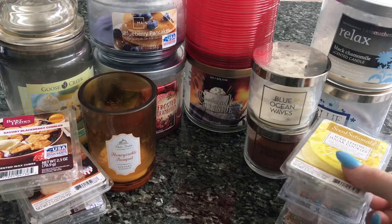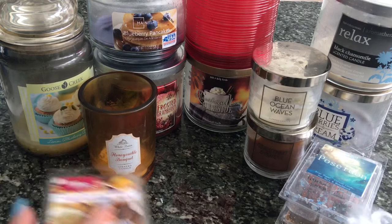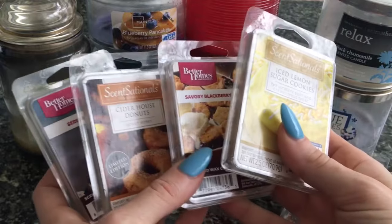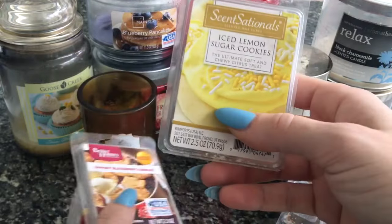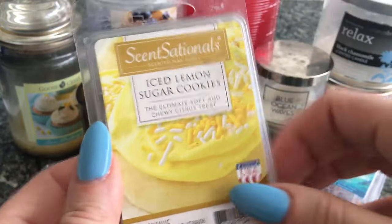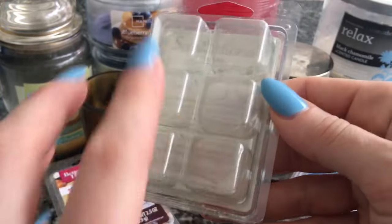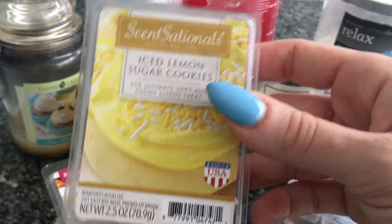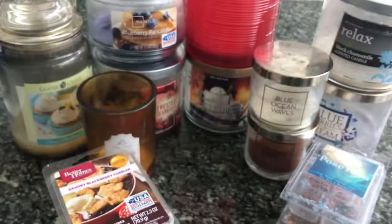All right, moving on. Some Walmart melts. So these are all Walmart here, so let's just do the 4 Walmart ones that I have. So this one I found when I was unpacking my wax closet, and I only had 1 left in here. And even though I'm over Lemon Bakery, I do love this one, and I would probably even repurchase it. I really like this. It's a really nice Lemon Bakery.